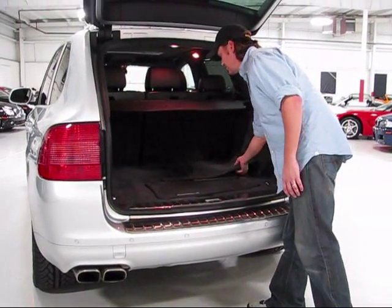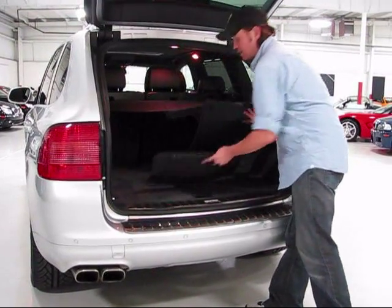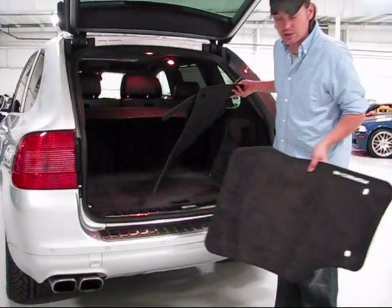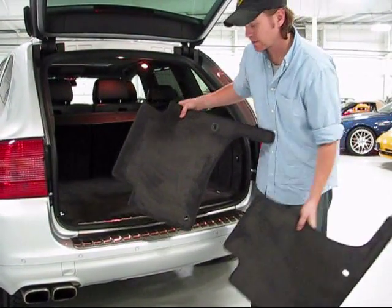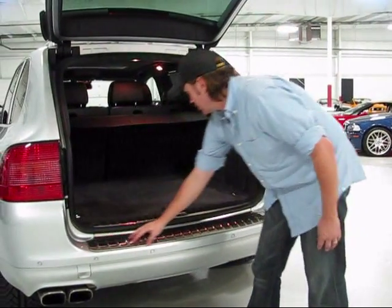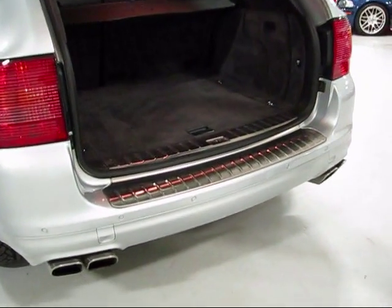Like I said, we do have the full set of factory floor mats. I did throw in the driver's mat for effect, but here's the passenger mat. Super, super clean, as well as the individual rear mats. You can see the whole, as they call it, the plinth back here. This is all clean.